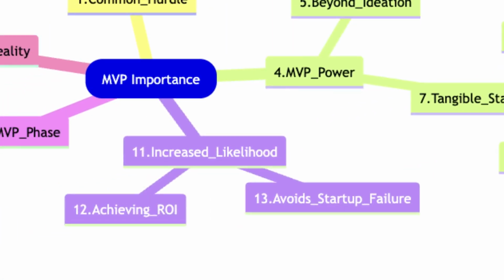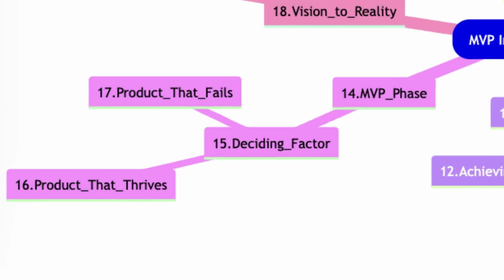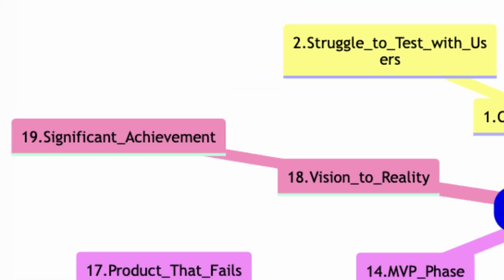This process dramatically increases the likelihood of achieving a return on investment, a critical milestone that eludes many startups. Therefore, successfully navigating the MVP development phase is not just important, it's often the deciding factor between a product that thrives and one that never sees the light of day. It's about transforming a vision into a tangible reality, and that's a significant achievement in itself.